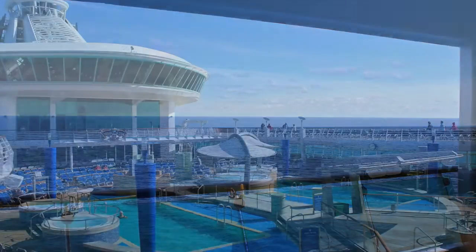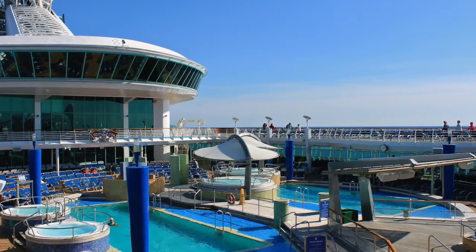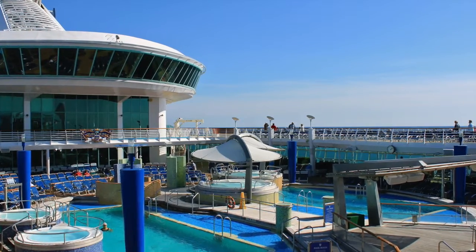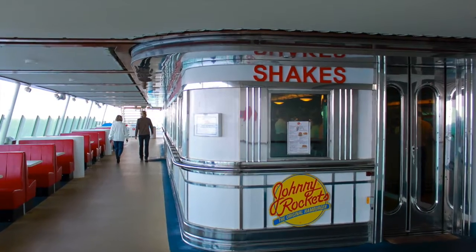It was a sunny day, but also cold and windy, so nobody spent much time outside. We did, however, take advantage of the indoor swimming pool. At lunch, we had a hamburger and fries at the Johnny Rockets. We even treated ourselves to a couple of malts.